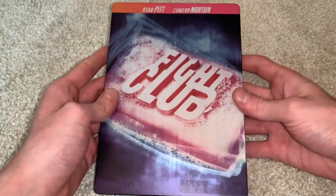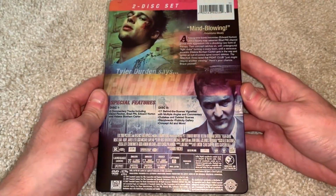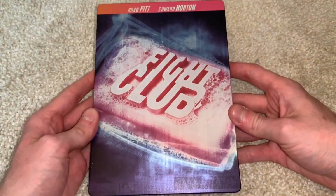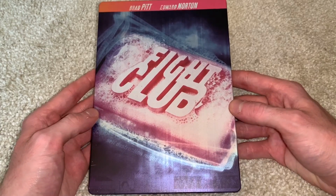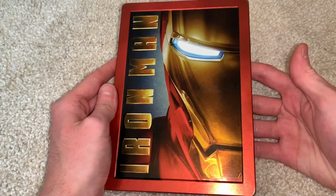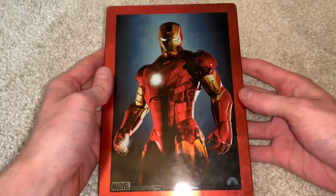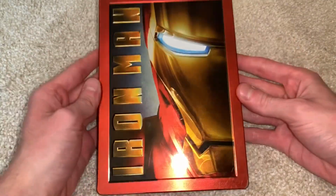Next up is Fight Club. So this is a really, really nice one too. Again, just DVD, but definitely worth owning. I do have a couple copies of this movie, so this is a really cool G1. And then last up from the G1s is Iron Man. Again, just DVD Steelbook, but very, very cool artwork. I've been actually looking for this for a while, so I got it for a pretty cheap price. Definitely worth owning.